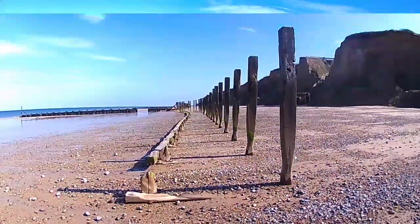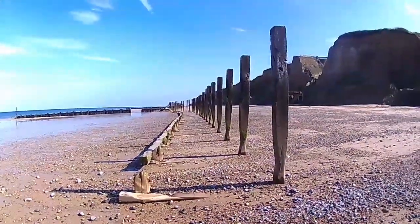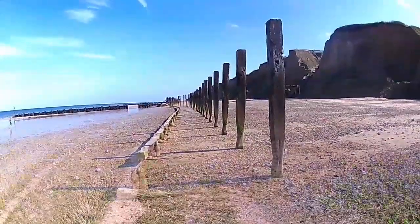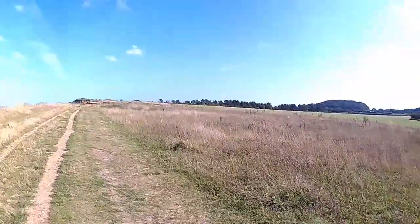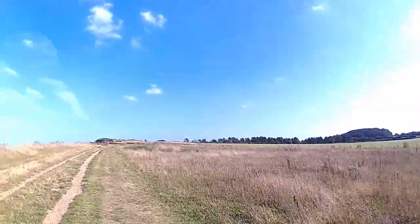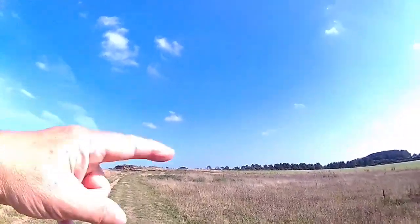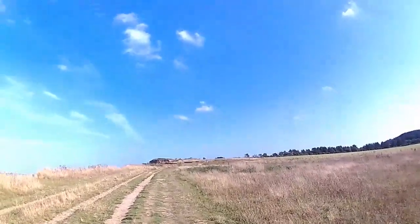Sea defences almost completely washed away. Only just standing, and only just. Well, we just managed to have an ice cream and sit down, and almost back at the campsite. Just got this ridge to go over now, then there'll be the dog walking field for the campsite, and then we'll be back at Herb.